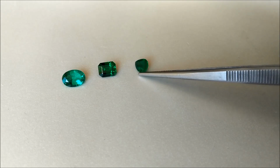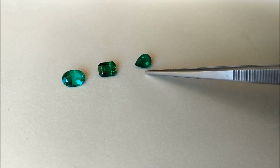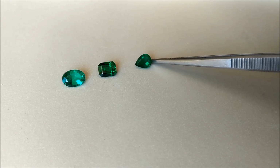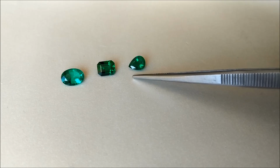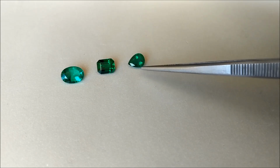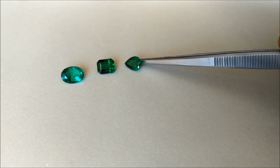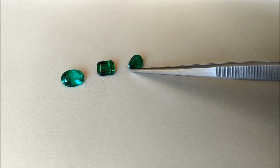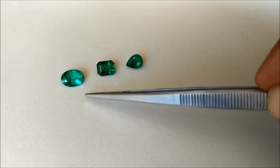The third one right here is a 2.02 carat AIGS certified emerald. It's also vivid green and it's a pear shape. This is more the type of emerald which you'll see in the market. It has minor to moderate oil, has normal surface reaching inclusions, and under the microscope you could also see a little more inclusions in this stone compared to these two.